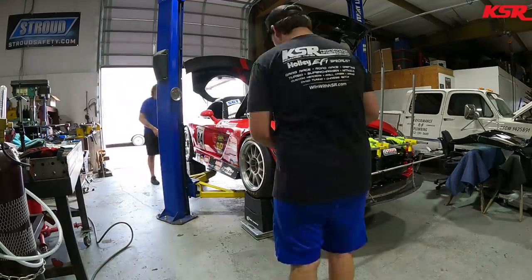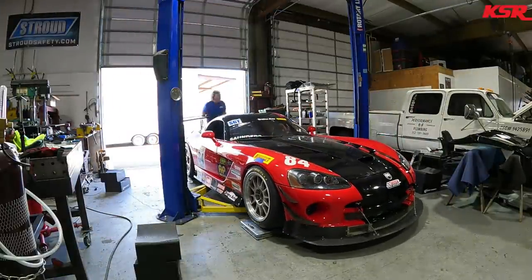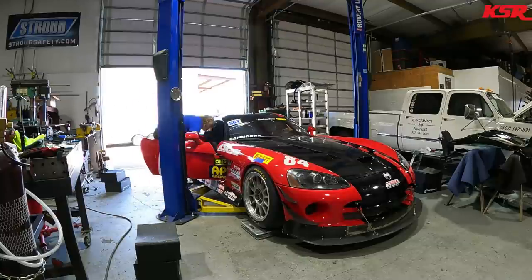So this process goes pretty quick because the suspension is not bound up. And now that we've got that done, it's time to get this thing around to the dyno and then into the trailer and head to the track.